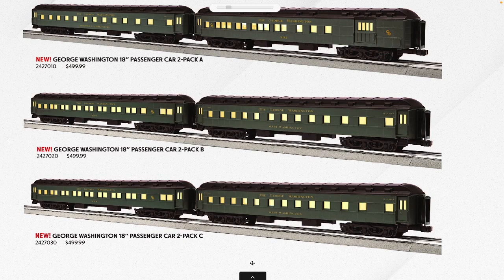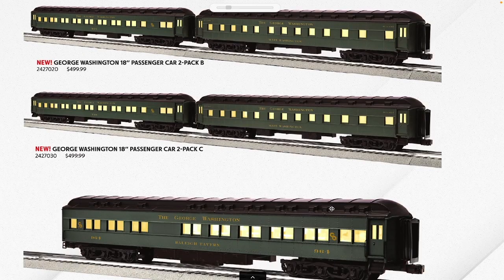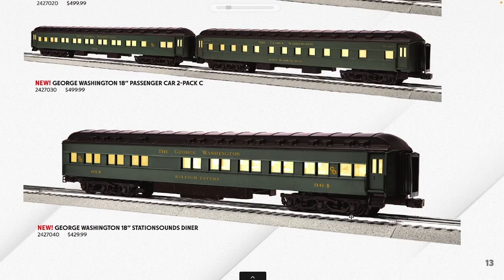But in this case, it looks like the C pack, instead of it being a Mary Washington and the same numbered car, is going to be probably a different Washington behind it and a different numbered passenger car, as I would doubt Lionel would go and sell two packs with the same number and same name. If they do, oh boy, that's going to be quite a headache for them.